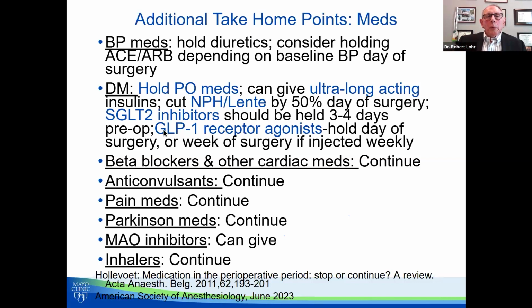The GLP-1 receptor agonists, the glucagon receptor agonists, the anesthesiologists recommend holding the day of surgery if it's an oral dose, or the week of surgery if it's injected weekly. Now, the background for this, or the rationale, is that these drugs do delay gastric emptying, and that's how people lose weight. And therefore, if they have retained gastric contents, they're at higher risk for aspiration.